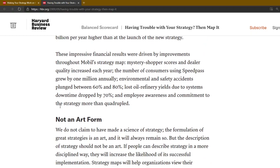These impressive financial results were driven by improvements in the Mobil strategy map. Mystery shopper scores and dealer quality increased each year. The number of consumers using SpeedPass grew by 1 million annually. Environmental and safety accidents plunged between 60 and 80%. Lost oil refinery yields due to system downtime dropped by 70%, and employee awareness and commitment to the strategy more than quadrupled.